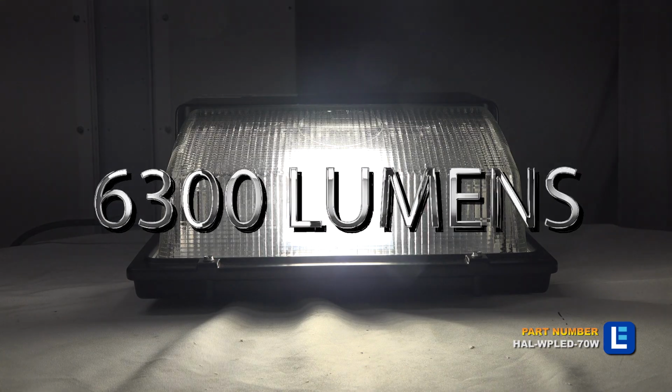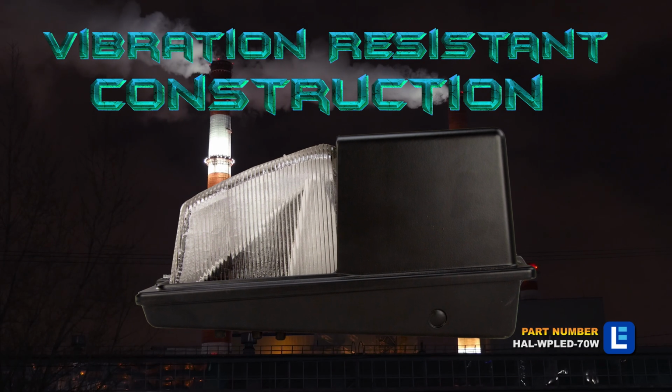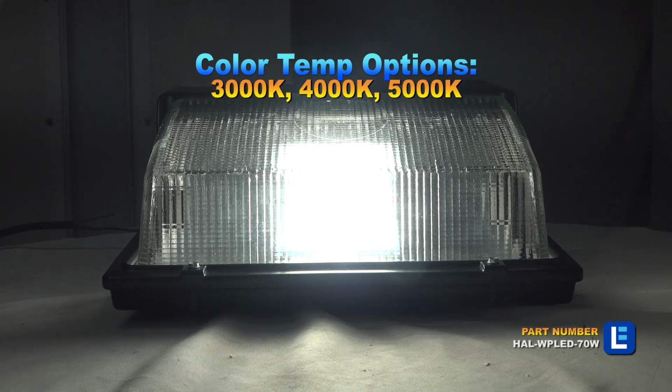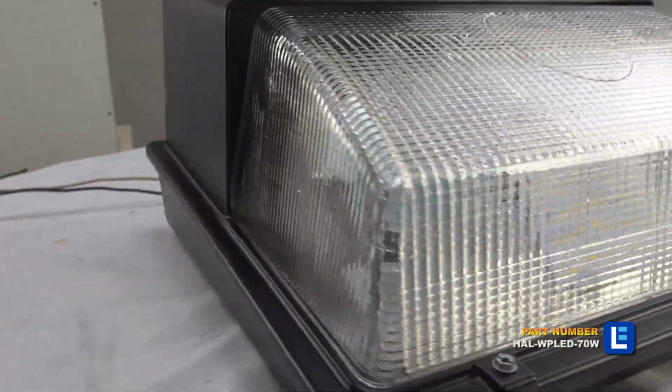This fixture has a baked-on bronze finish for a rugged yet attractive design and is Class 1 Division II rated. The light is contained within a waterproof die-cast aluminum housing that is coated for added durability and resistance to corrosion. The LED lamp assembly is protected by a prismatic glass lens.